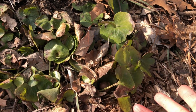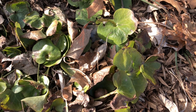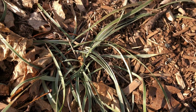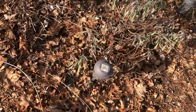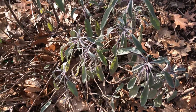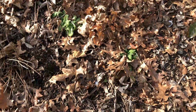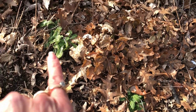This is wild ginger that looked pretty good up until probably right before Christmas. But it'll be one of the first plants to really start to grow in early spring. There's a variegated liriope, very flat to the ground. If I had done this video in early December, the sage would have really looked good at that point, but it's kind of done with the freeze and the thaw and the freeze and the thaw. You can see primrose tucked into the garden there.